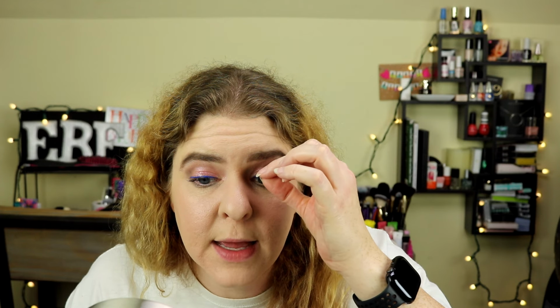And I got it on my eyelashes. The tips of my eyelashes are blue because it dried that fast. I literally would touch the end of the brush to my eyelashes and it would just dry immediately. So that is a quick drying eyeliner, super quick drying. If you're not quick on the ball with that, forget it.